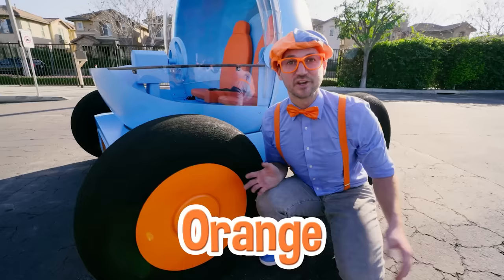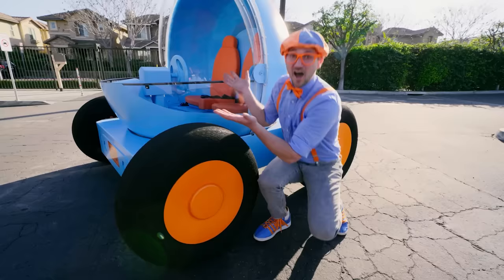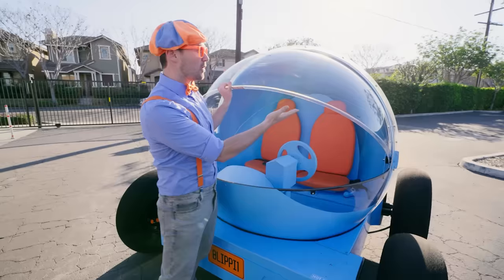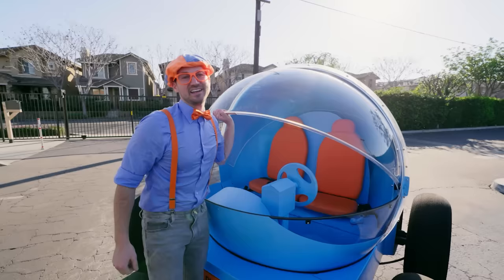Do you know what my other favorite color is? Yeah! Blue! Whoa! Yeah, that's why it's blue and orange! Ooh, and look at this! Yeah, this is the Blippi-mobile's windshield. Just like how you might have a windshield on your vehicle at home. Yeah, I do as well. It keeps all the bugs from getting in my face while I'm going super fast.